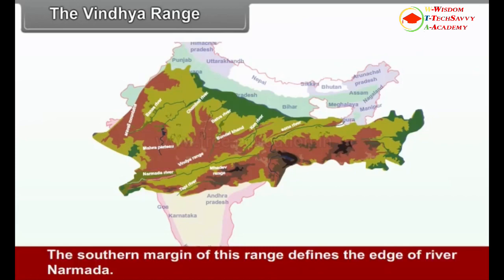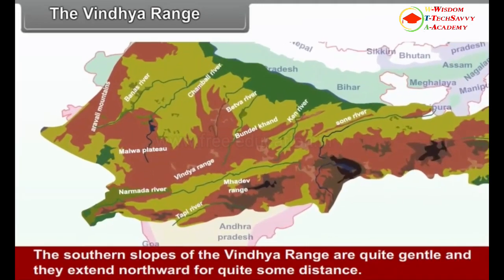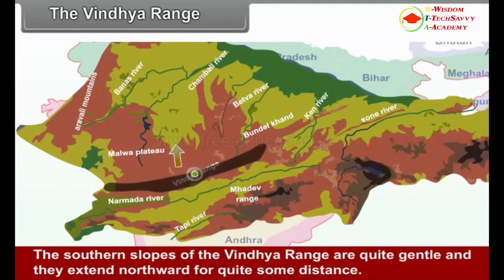The southern margin of this range defines the edge of river Narmada. The southern slopes of the Vindhya Range are quite steep. The northern slopes of the Vindhya Range are quite gentle and they extend northward for quite some distance.